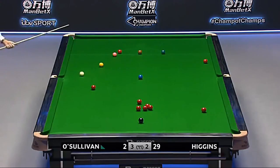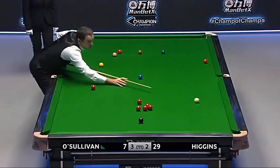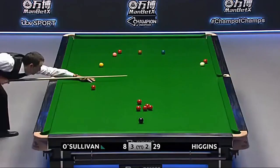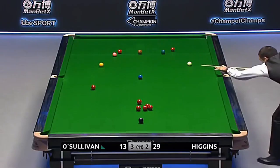Played it with a fairly decent control. Seven. What a shot that is. I mean, he didn't have to play. But he was so confident about getting the precise cannon and be on the other red.